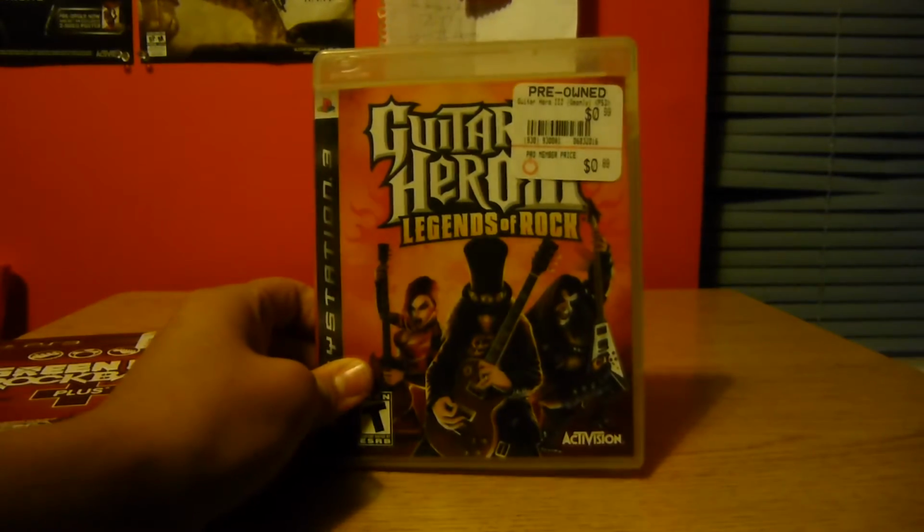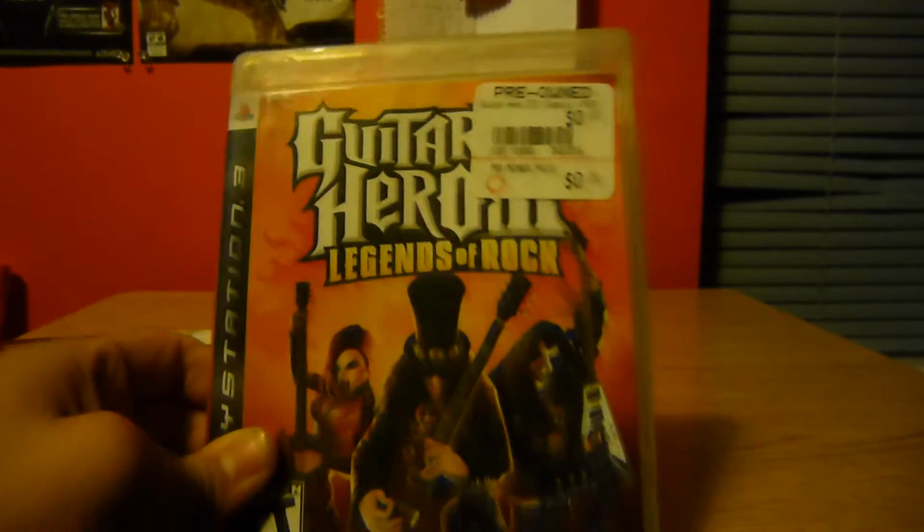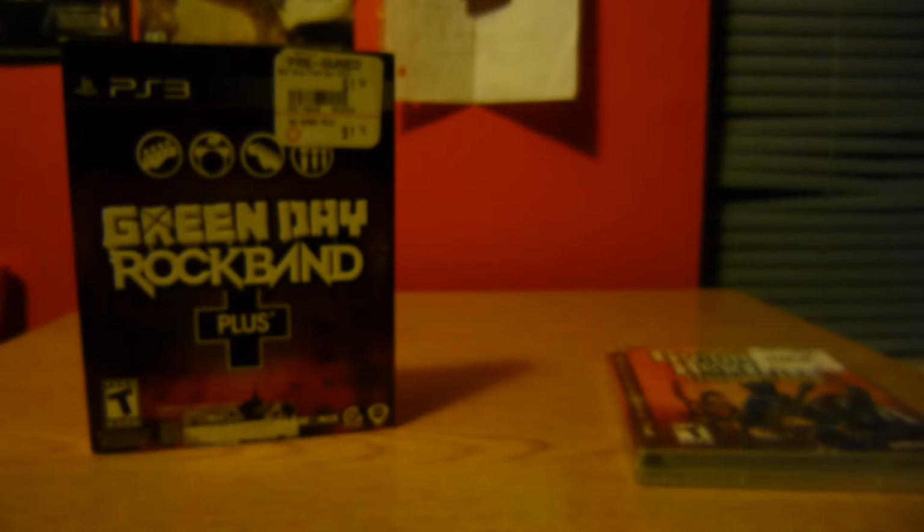Got Guitar Hero 3. Probably the best one. This was $1 used. And then Green Day Rock Band, which I originally came in there to get, and I thought this was going to be like $5 for just the regular one. The codes don't work because it's used. They're already used for the extra songs, but this is $2. I thought I was paying $5 for that, and then saw this there. I didn't expect to see that there, so that was cool.